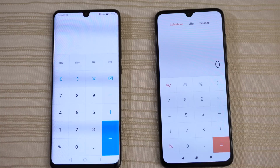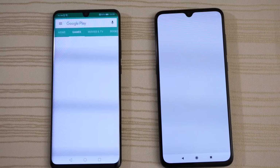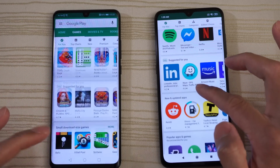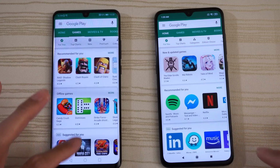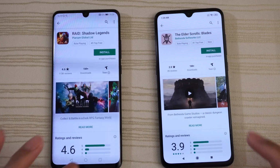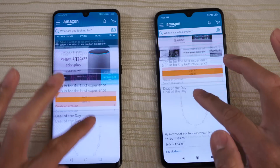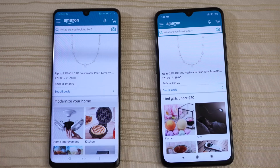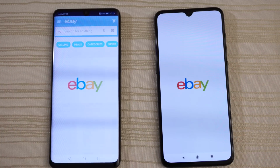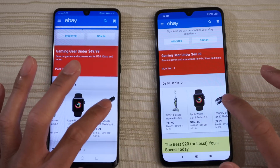Calculator on both. Play Store. Pretty much the same. We'll go ahead and click on, let's see, I don't see my favorite TikTok. So I'm just gonna go ahead and click on any two apps. Leave it there. Amazon shopping. Identical. We'll click on the deal of the day. eBay. Identical. Click on this flashlight.